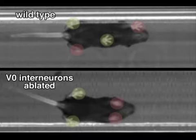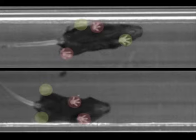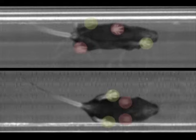This experiment shows that V0 interneurons are essential for regulating the alternating CPG activities of the left and right limbs during normal walking. It also serves as an example of how specific circuit disruption can lead to significant phenotypic alterations. The study of the neural circuit basis of locomotion has the potential to help us better understand and treat spinal cord injuries.